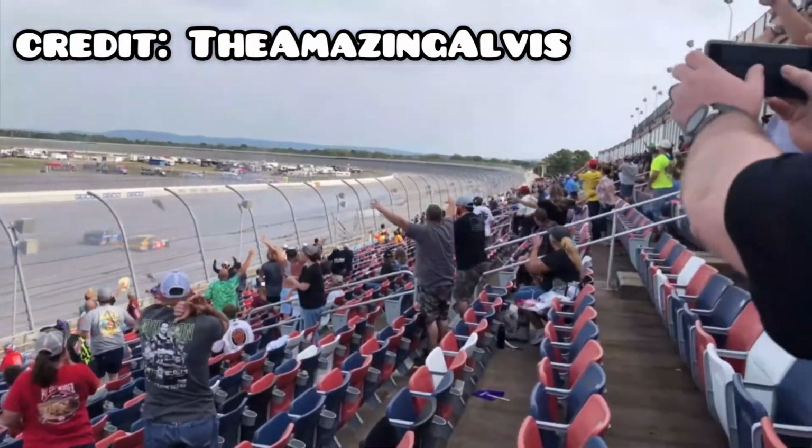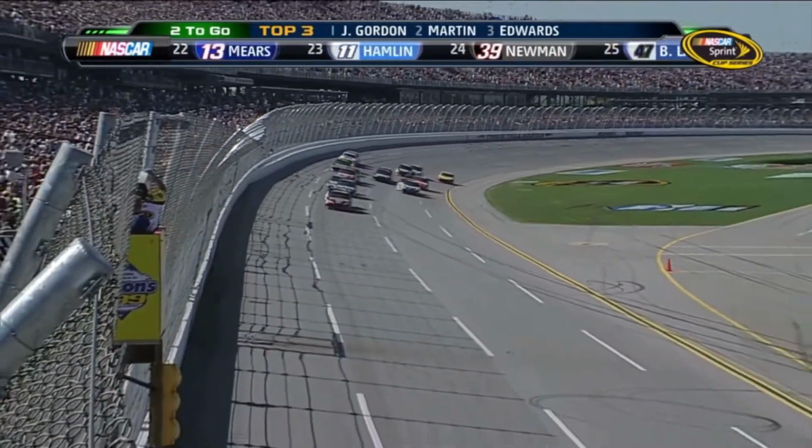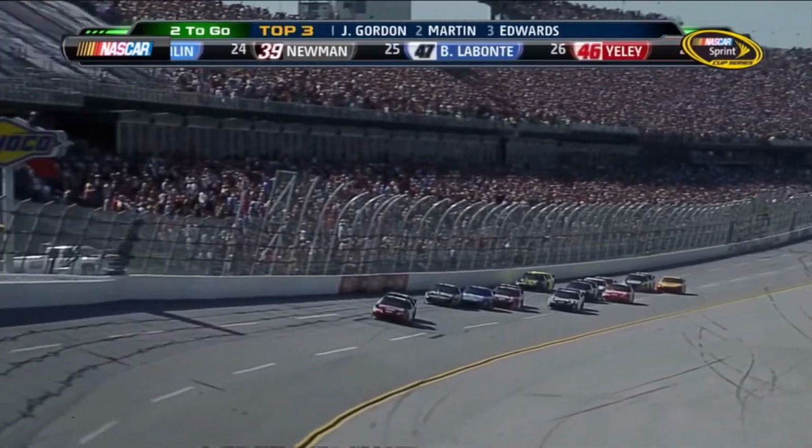Two best cars right there. Most of this race, they're just now showing it. The bell lap, and the man who started up front leads it, Jeff Gordon.